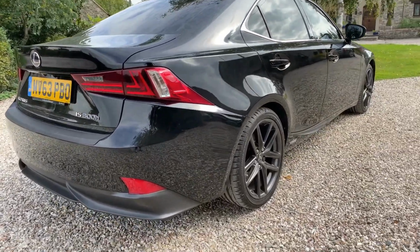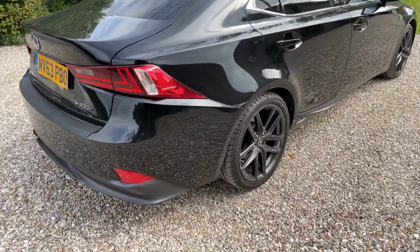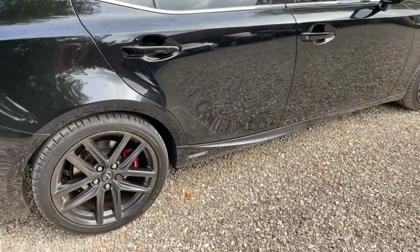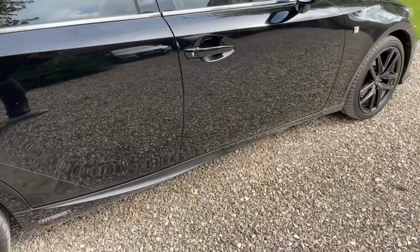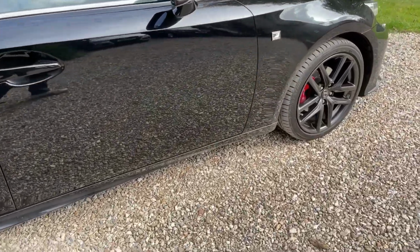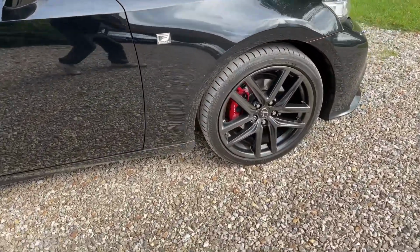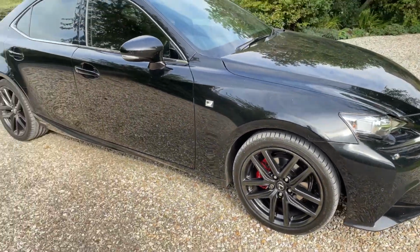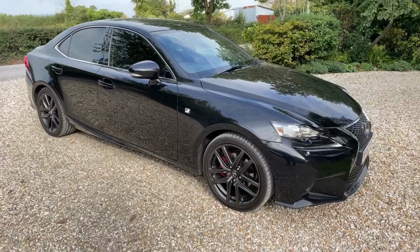Offside the vehicle, again, lovely and clean. All the alloys are in wonderful condition as well, which is a real rarity actually. Most have been curbed or they've got a bit of pickling, but these are absolutely superb. So externally, looking at the car, it's in really lovely condition.